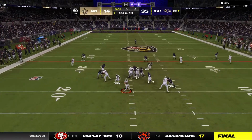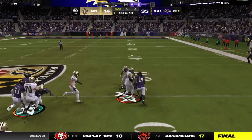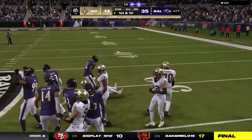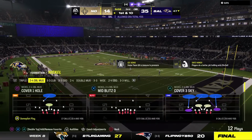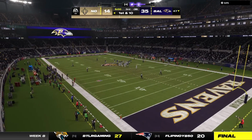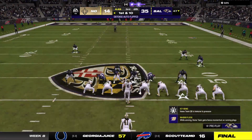They go back to the air here after the INT on the last drive. And bulldozing his way through. And they work this well upfield across the 45. 22 yards on the catch and run, a 1st down. 1st down, New Orleans.